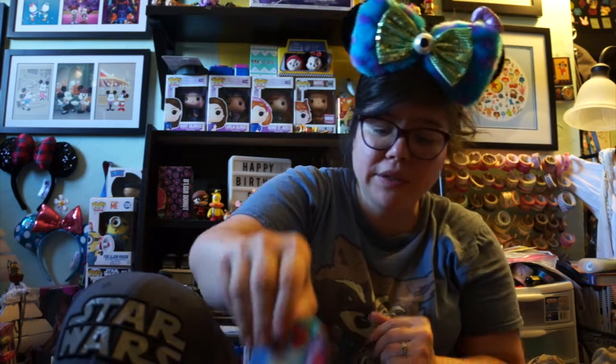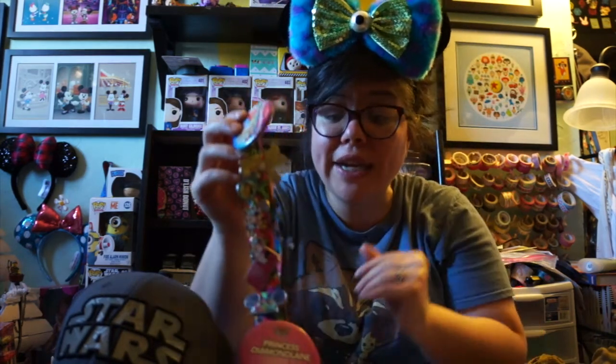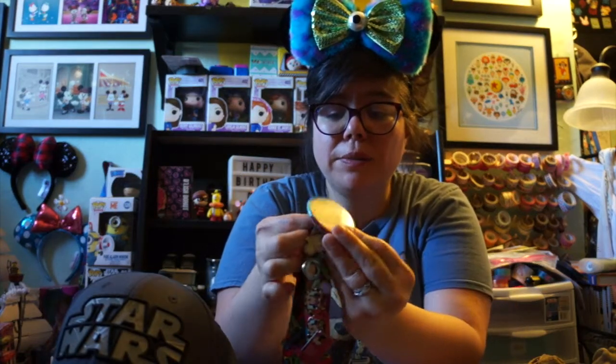I love getting new pins. I'm usually really into the limited edition pins, but I couldn't find too many limited edition pins this time that I liked, or they were sold out of them. So one of the first pins, I'll show some pins that I didn't have to buy, but I got them while I was in the park.